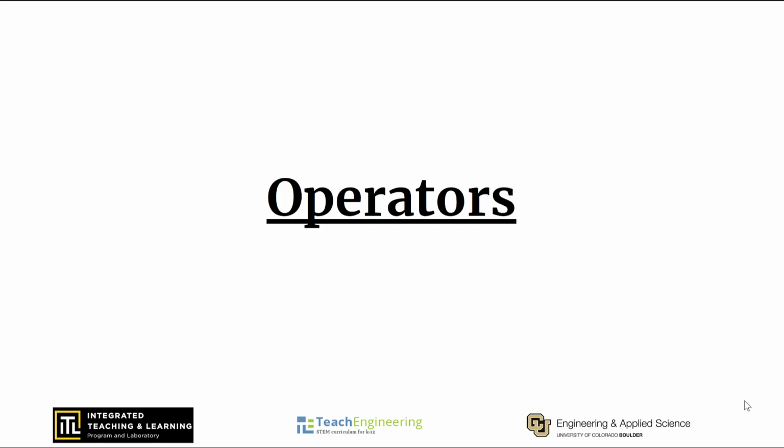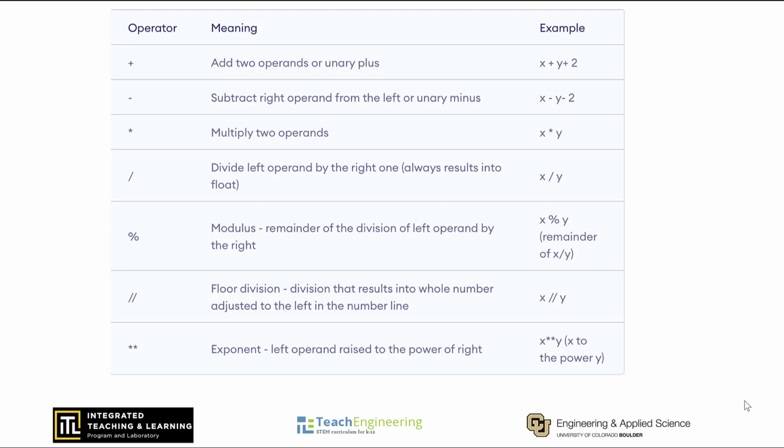Let's learn about operators. Operators are different mathematical operations that we can use to manipulate our variables. These are used mainly with integers and floats. We have 4 basic operators, and then the modulus operator that gives you the remainder from division. The floor division operator rounds the result of division to the closest whole number less than the result. For example, 1.5 would round to 1. We also have the exponent operator.